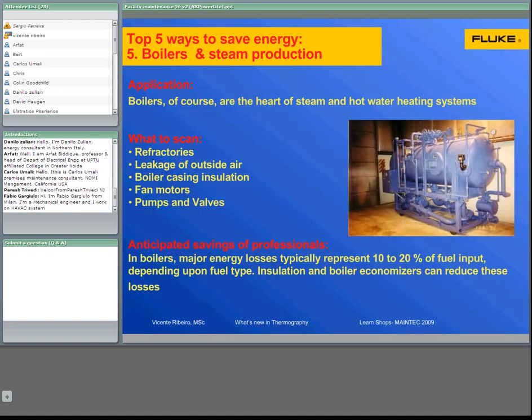About steam, and steam is very important as well, and we can of course check the refractory, we can look at the leakages, we can look at the casing of the boiler itself. It's very easy to do that, and it's important to do that.